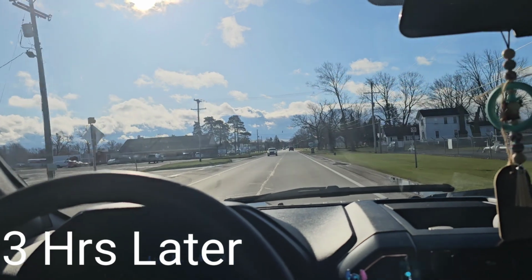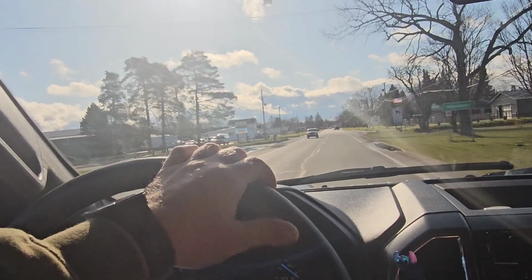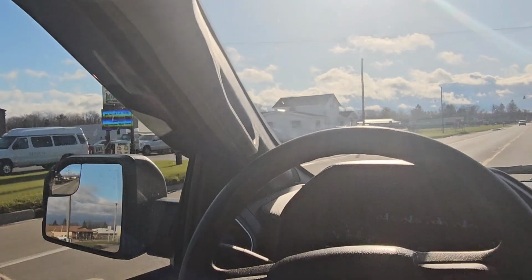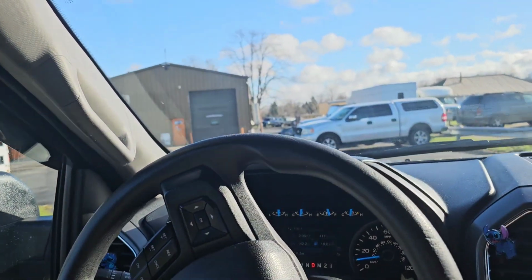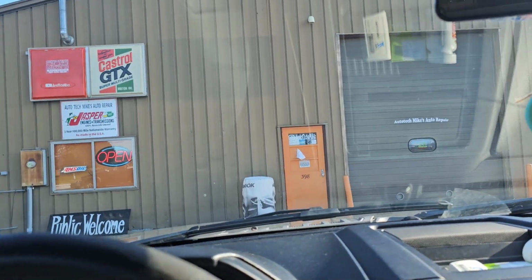Let's see what we got going on here. This is the Autotech Mike's right here, right next to the Napoleon Cafe. Oh, there it is on the left. Autotech Mike's. Nice building. Live music, 7 p.m. The public is welcome. No way, Mike. The public is welcome. Are you sure?